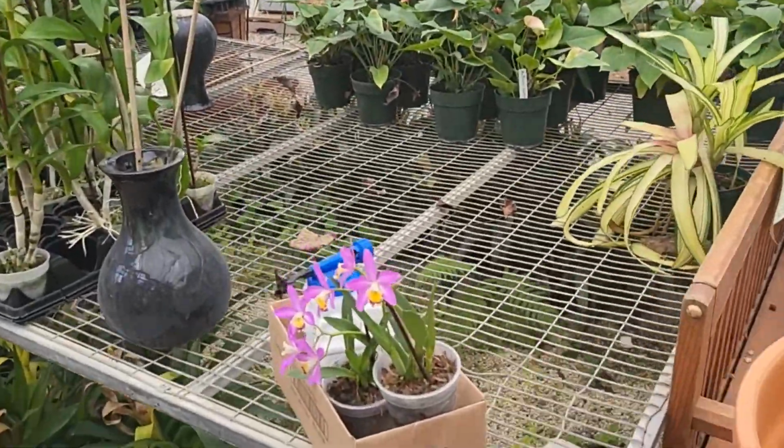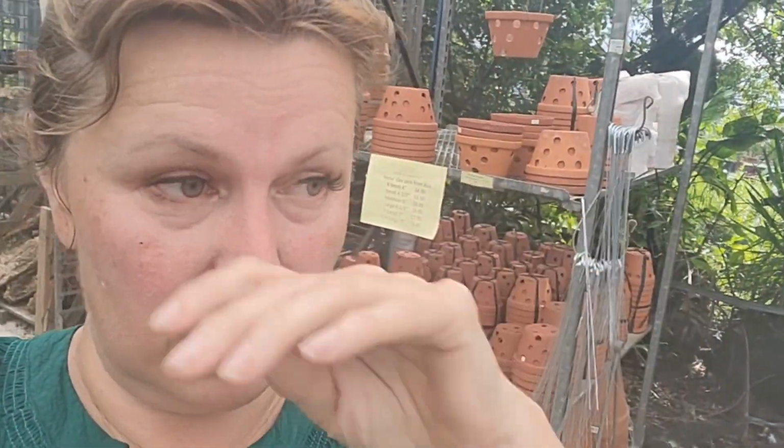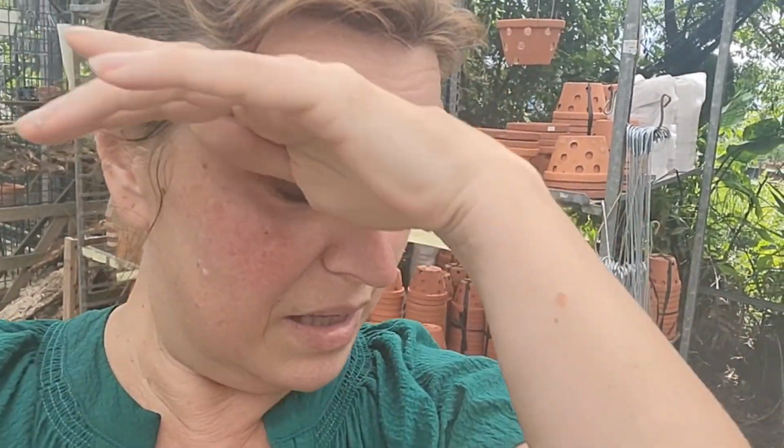So you guys, like this, I'm melting. Everything is like I was made out of snow. It feels like 108 degrees today, so I have these really rosy cheeks.